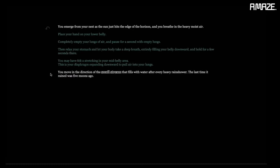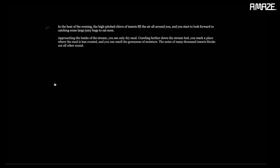And little mammal, you move in the direction of a small stream that fills with water after every heavy rain shower. But unfortunately, the last time it rained was 5 whole moons ago. So it's really hot here in the Cretaceous. And in the heat of the evening, the high-pitched sounds of the insects are filling the air all around you. And you really start to look forward to catching some of these because a large, juicy bug for dinner would be really good right now.